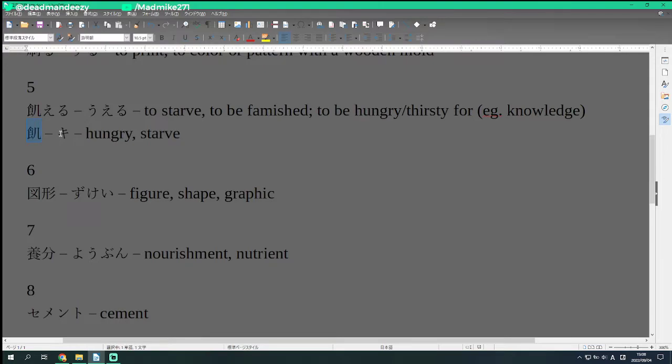Number five is our new kanji, ueru. Ue is one reading for this, also ki, which means hungry or to starve, which is exactly what our verb means for today. Ueru, to starve, to be famished, to be hungry or thirsty.